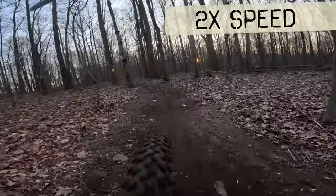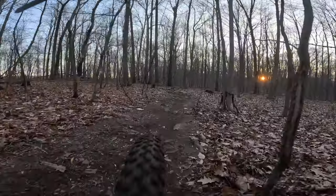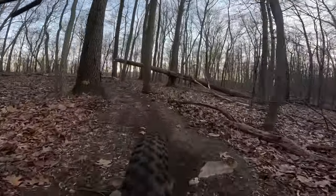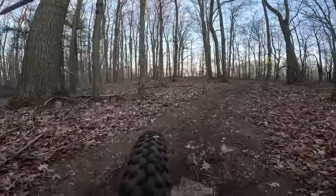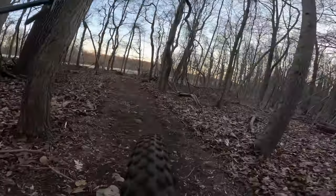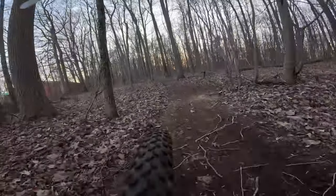This one has quite a bit of climbing. And when you get to the top here, it flattens out. There's some flat trails. Then you get into this descent here, and it's pretty fast. It's not all rocky.